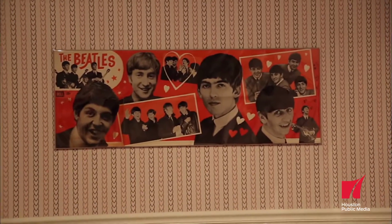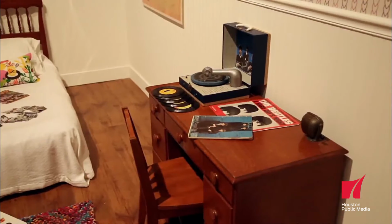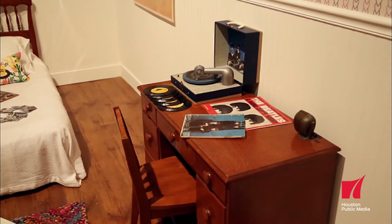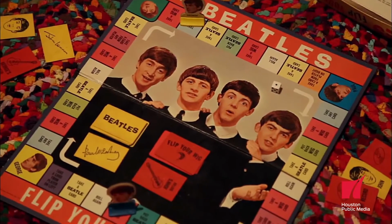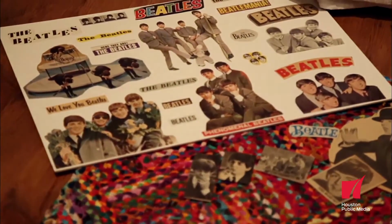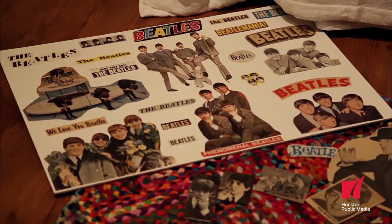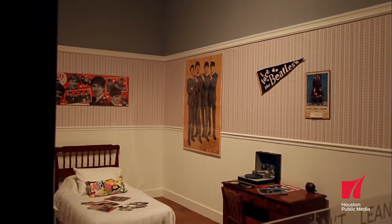We've reproduced a typical teen's bedroom. Unlike a fan's bedroom today for any musical group, back then it was covered and plastered with posters and their record collection, which is different from today's digital player. You see the records scattered across their desk, a board game based on the Beatles, and scrapbooks and cutouts of all different magazines that a typical teen might have been cutting out to do a collage. It's a great piece because everybody walks by and it brings back memories of growing up in the 60s listening to the Beatles.